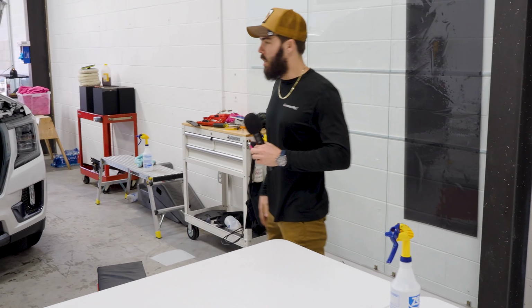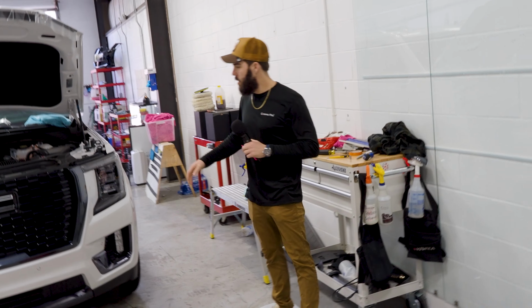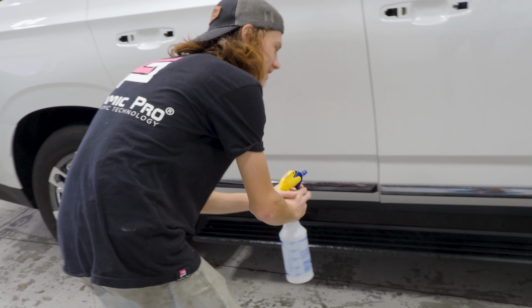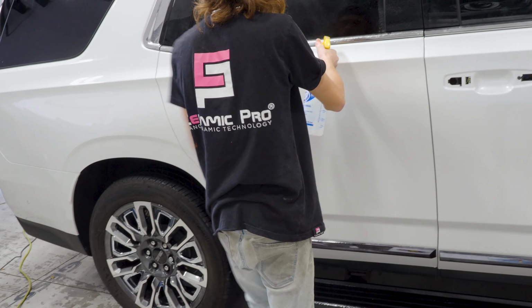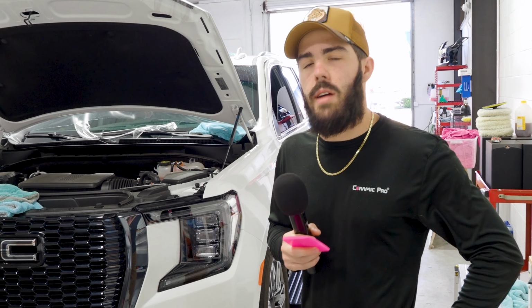Yeah, so this one is a full body gloss paint protection film. Every single panel that's painted and can get some sort of film on it is going to have a piece of paint protection film on it. This job in total is $7,800. It should take about 4 days with 2 people on it, 4 to 5 days ish.